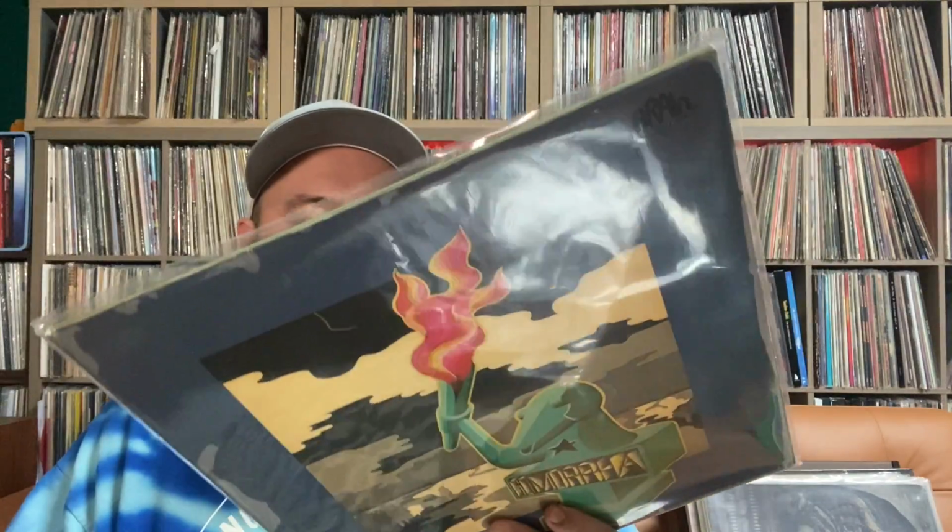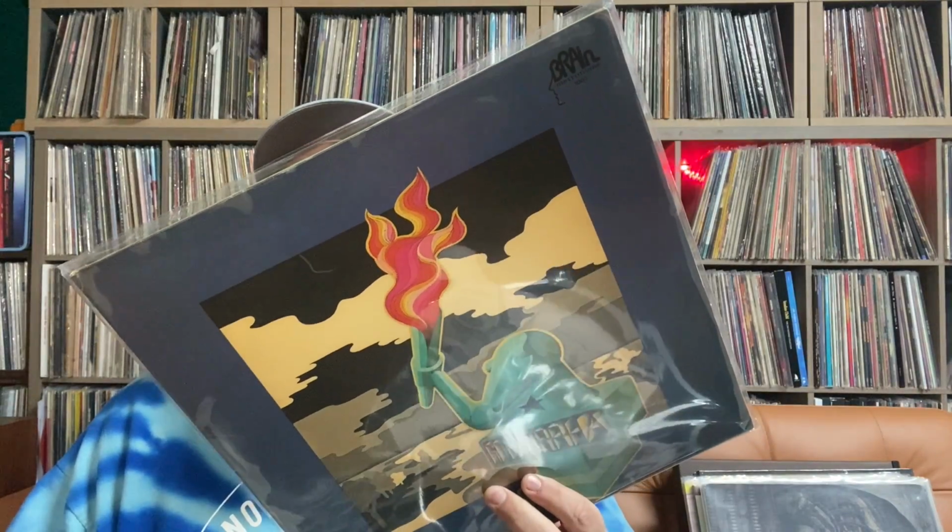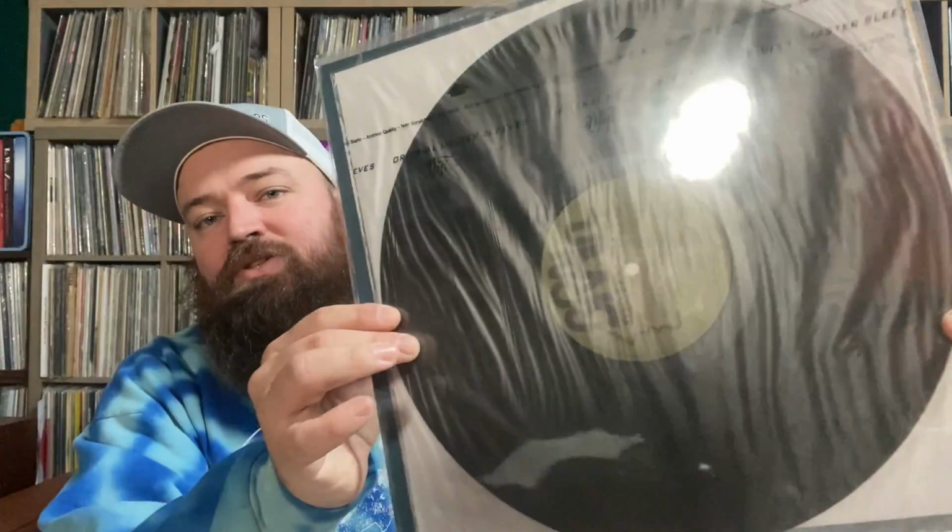Man, this band I love so much, Gomorrah. Been looking for this record for a while. This is I Turned to See Whose Voice It Was. This is an original Green Label Brain.